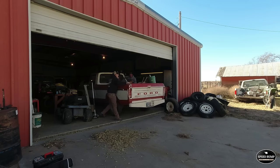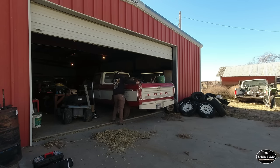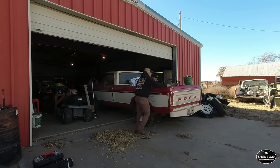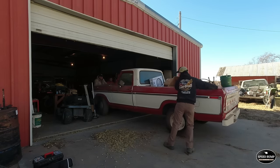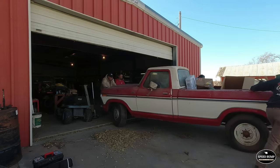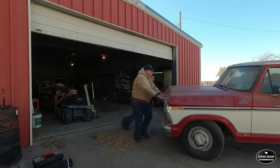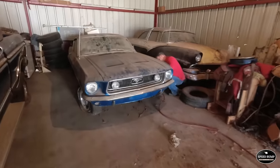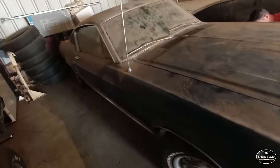Which way? That way. Where's it going? Okay, Jack, turn that way a little bit. Keep your foot on the brake if I yell at you. Hit it. Doing good, isn't it? He's good right there. Okay, straighten it up a little bit, Jack. Hurry. Getting some sunshine on it now. First time in about 20 years, probably.